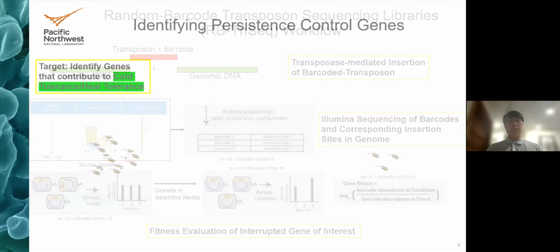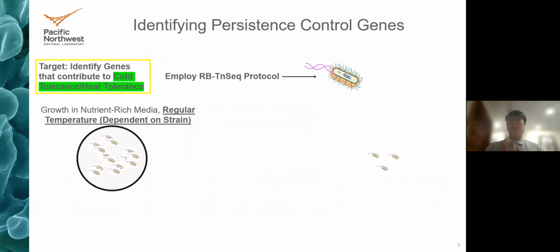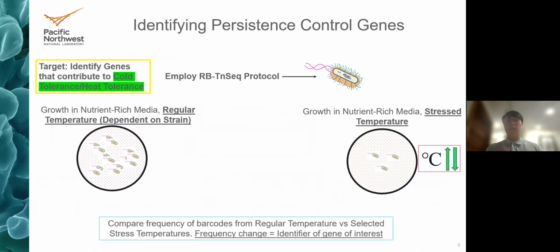For example, let's say we're trying to identify genes that contribute to cold tolerance or heat tolerance in certain bacteria. We would employ the RB-TnSeq protocol in the bacteria. We grow it in nutrient-rich media at regular temperature, and then in nutrient-rich media at stressed temperature. We can compare the frequency of barcodes from the regular temperature versus the selected stress temperature. Let's say we're focusing on one specific barcode. If the frequency of that barcode was lower in the selected stress temperature, then the fitness frequency change would be negative. That barcode is specific for a specific mutant, and since we already sequenced it, we also know what gene is being interrupted inside that mutant. So the gene that was interrupted may have something to do with stress temperature resilience.